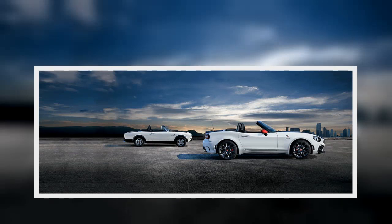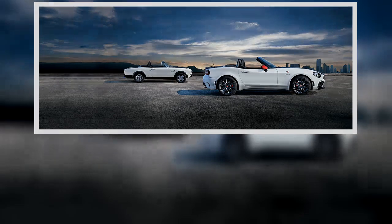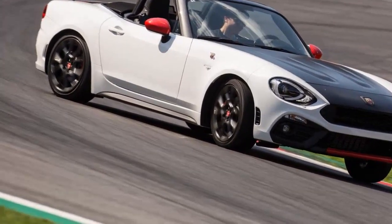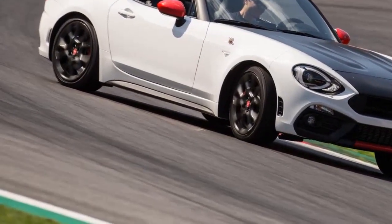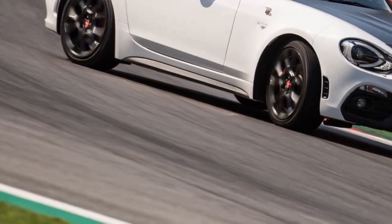But a roadster is a simple car, so let's not overthink this. The Abarth is a front-engine, rear-drive, manual gearbox, manual roof two-seater that wants to show you a good time. Just one more fly in the soup before we go any further. It costs £29,565. That's not a small price.